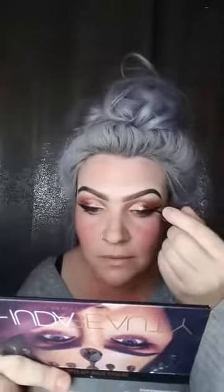To tell you the truth, I don't really like blush. Maybe it's because my face is always red, so I try to stay away from that. But the Anastasia ones are nice. Morphe ones are nice too. MAC ones are nice. I use the Anastasia Modern Renaissance palette.